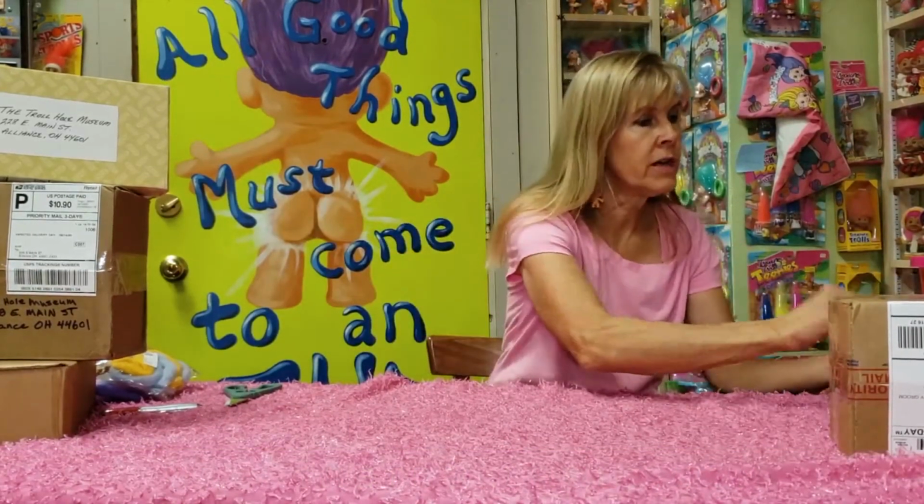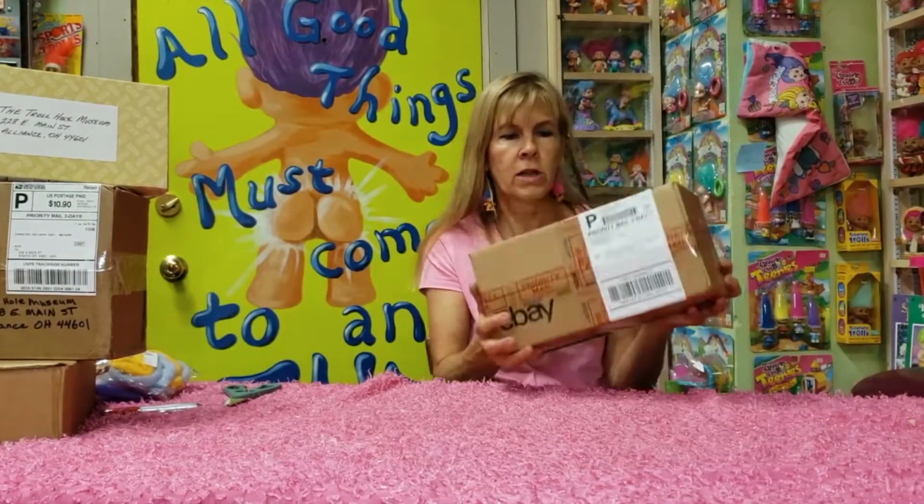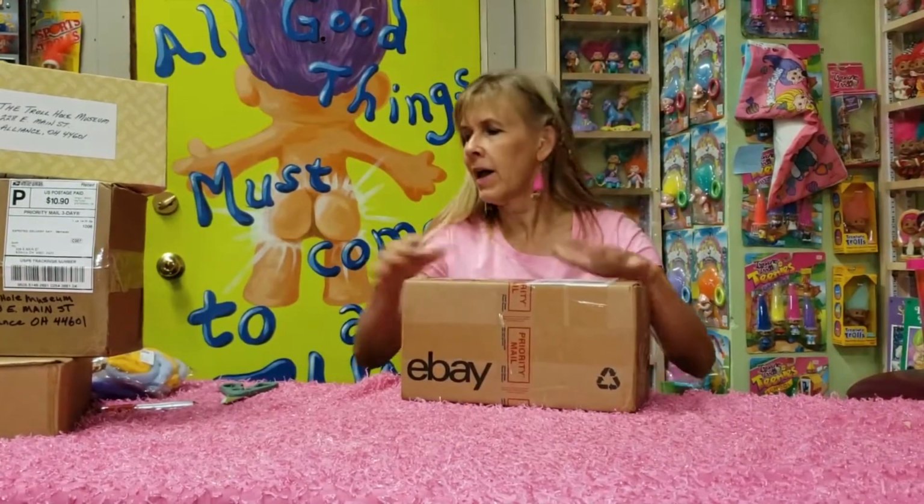Troll mail. Let's go for this one here. Looks like it came from eBay. It says that all over the box. A lot of collectors, so a collector from New York. What did I buy from eBay?